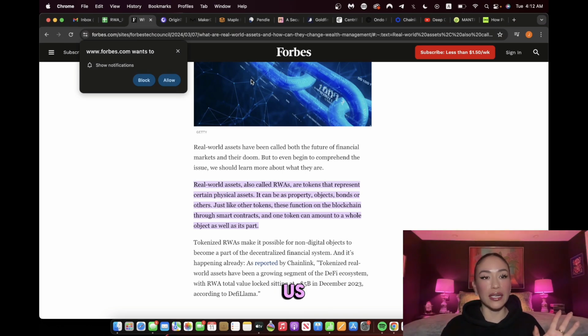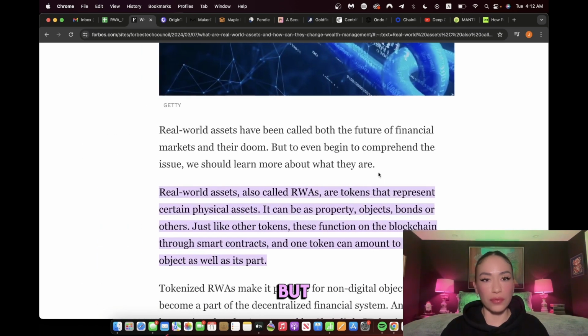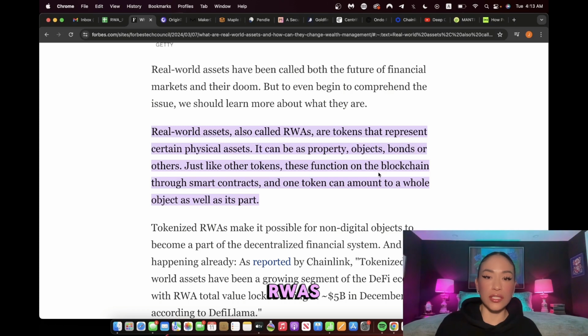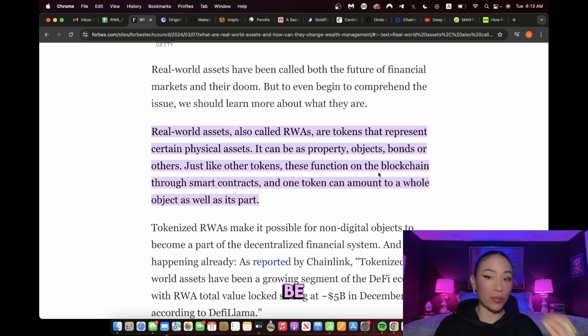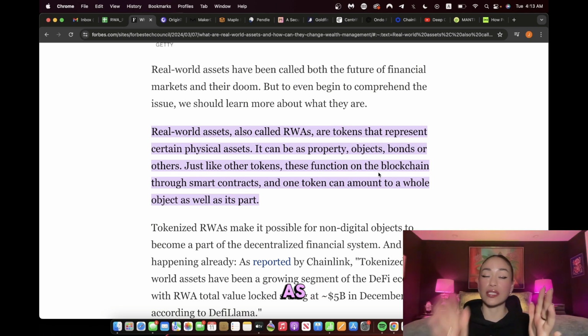So first off, let us understand what are real world assets. Many of you may know, but for those of you who don't, if we go to Forbes, it says real world assets, also called RWAs, are tokens that represent certain physical assets. It can be property, objects, bonds, or others. Just like other tokens, these function on the blockchain through smart contracts, and one token can amount to a whole object as well as part of it. As we'll see, many of these projects use NFTs, and many of them are now powered by AI.